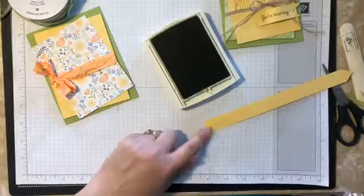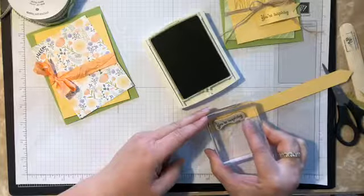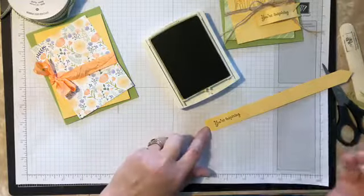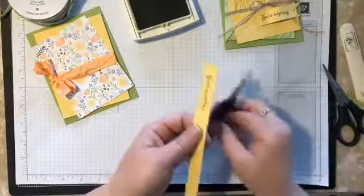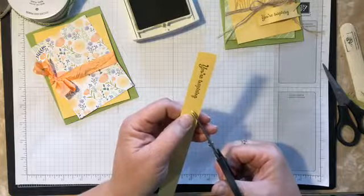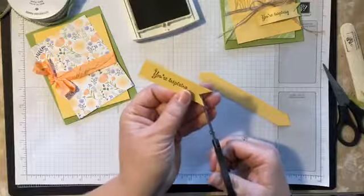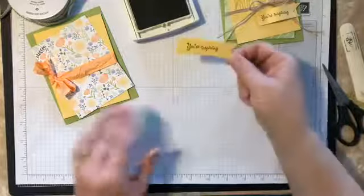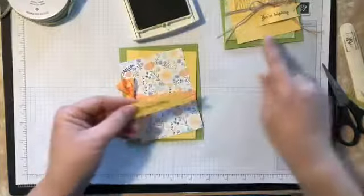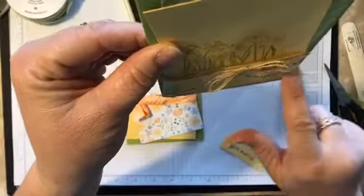We're going to take a piece of scrap and we're going to stamp that. And using our paper snips, we're going to, oops, trim that. And here's our You're Inspiring. I don't know if you guys can tell that I kind of made that look more flag-like.